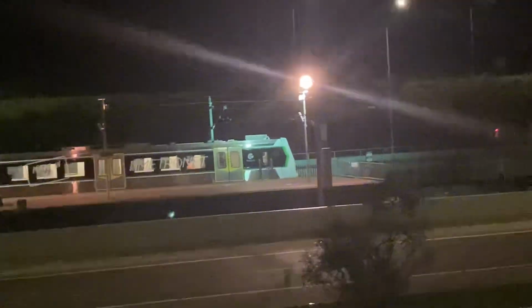You're probably wondering why I'm not on the platform. Reason number one, the gates are shut. You can see right there, the gates are shut. So, I have to watch from here. Anyways, we're waiting until it departs.